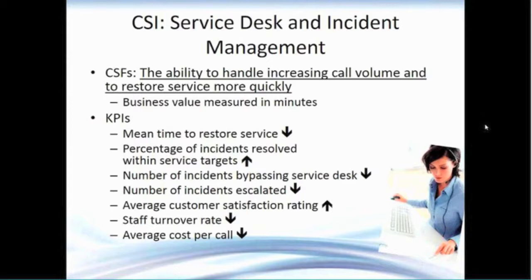There's a lot of record keeping that goes on related to incident management. So we might have automated call systems. So we might have ACD reports that show us how quickly we're answering the phones. Business value here is measured in minutes. So if our critical success factor is to handle increasing call volume, then what we would want to see as an indicator would be things like a reduction in the mean time to restore service, an increase in incidents resolved or closed within service targets.